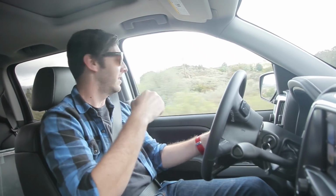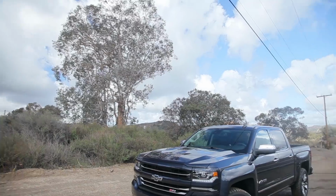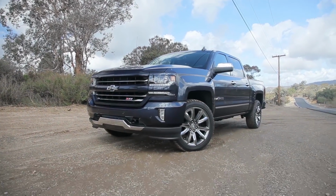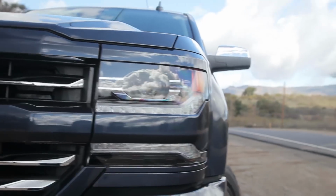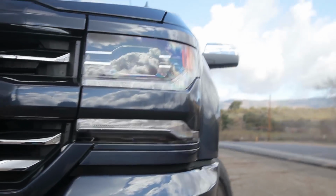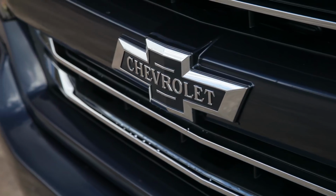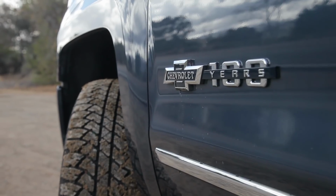This is not a 2019 Silverado. Think I can get my hands on that one already? No, this is a 2018 Chevrolet Silverado. Specifically, this is a 2018 Chevy Silverado LTZ with a Z71 package and the Centennial Edition badging. So there's a lot going on here.